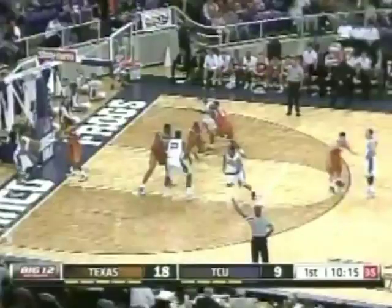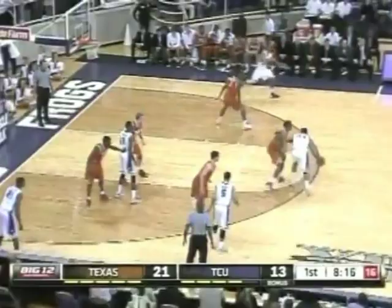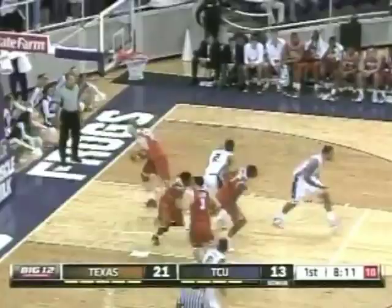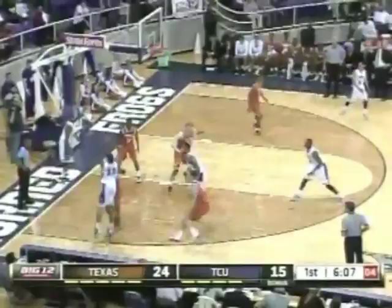That foul was on Lewis, by the way. 16 fouls on the Longhorns. Off the inbounds play. Seen the sophomore from Houston tonight. Oh, knocking it down. Second straight jumper by Garland. And that was just great teamwork, great execution of that play. Oh, what a terrific inbound.